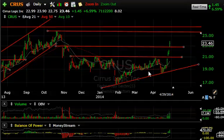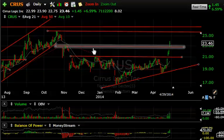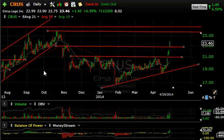confirming the trend. Cirrus Logic, we pointed out 3 days ago, popped up, gapped out, and gapped again today through secondary resistance to fill the gap. It seems to me that there's a possible target around 26 coming up, and we'll see what happens after that. But this little left shoulder, head, right shoulder, inverse head and shoulders bottoming pattern with volume coming on the upside is a very bullish sign.